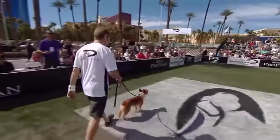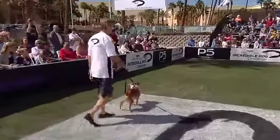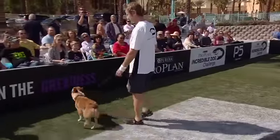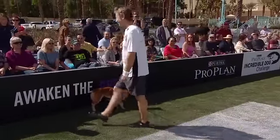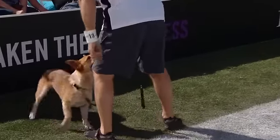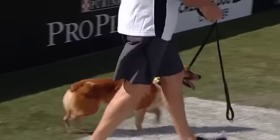Keith Hiley from Salt Lake City, Utah. Cisco coming out. Cattle dog corgi mix. You can definitely see the corgi in this dog. 4-year-old male, super fast. The short little legs are real fast. Cisco is also a rescue dog.